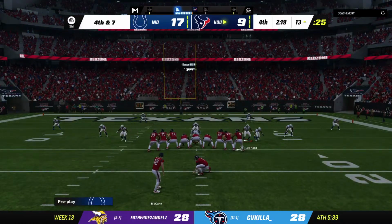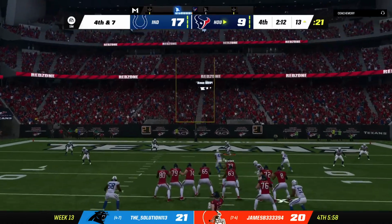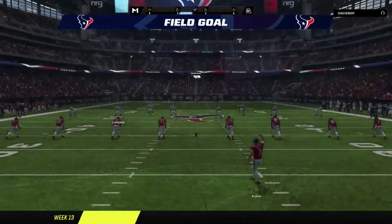So here we go. Maybe the biggest kick of the game forthcoming. From the right hash here. Should be an easy one. McCann's kick up and good. And that'll get the lead down to 5.